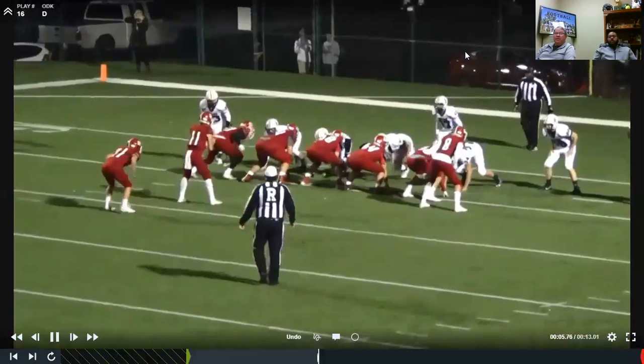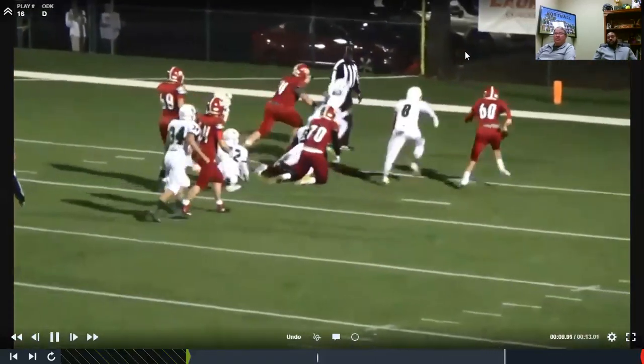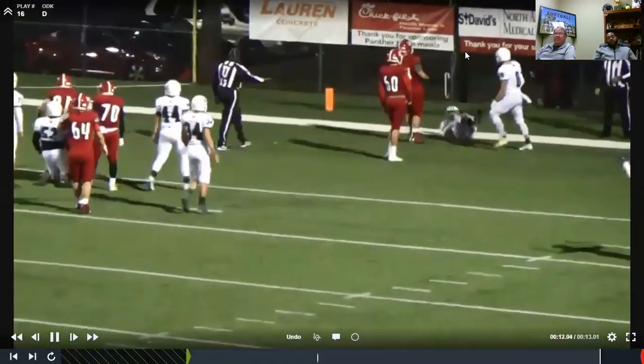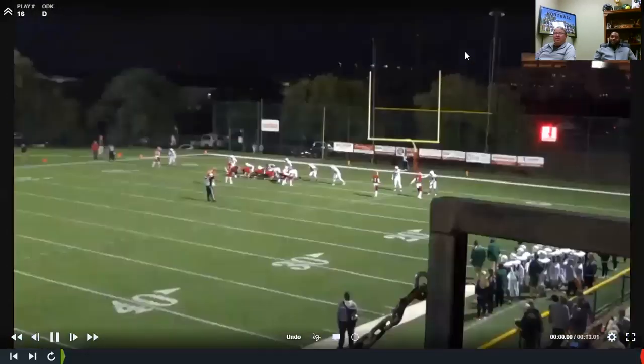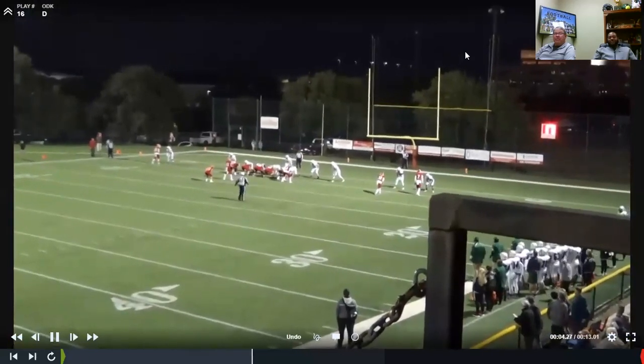See what they do now. They go right back at it. Yeah. We're just a little slow to close on the dive. That's close right there. That could have been our ball. But they don't let us have it. So.